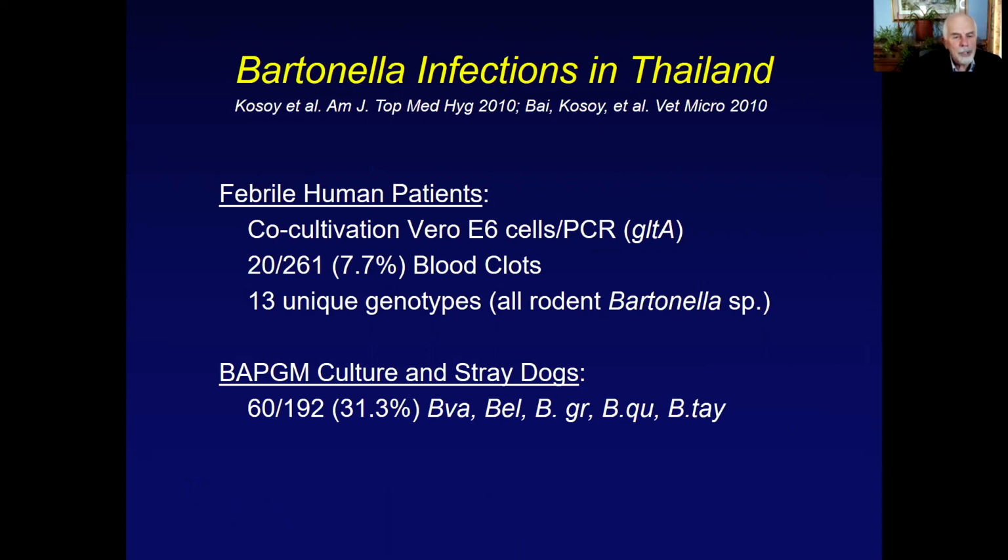But I think the concept we all need to come away with is the idea of an enrichment approach to detect pathogens of low bacterial concentration, regardless of the approach the laboratory is going to use. And in this instance, Dr. Michael Kosoy at CDC in Colorado used cultivation in Vero cells. So instead of a liquid media, he used a cell-based assay with human serum as the growth media for these cells.